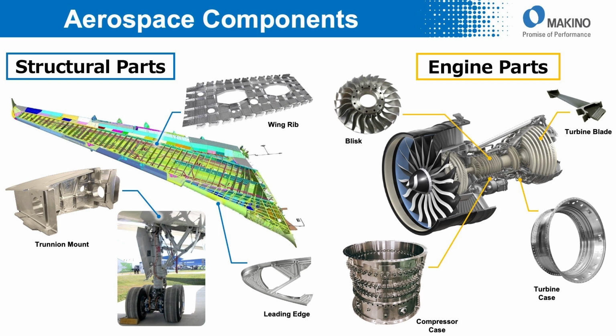In the case of the structural components, we're typically working with aluminums. In the case of the engine components, we start to get into some of the hard metals, the titaniums, the nickel-based alloys like Inconel, that offer very different challenges. So the machines that we bring to market for aerospace are going to be thinking about those applications in a very different way.